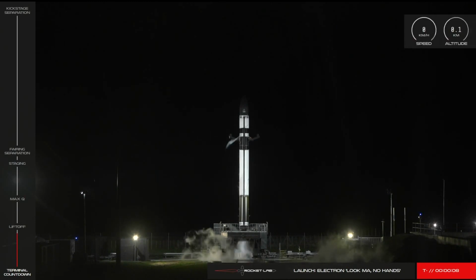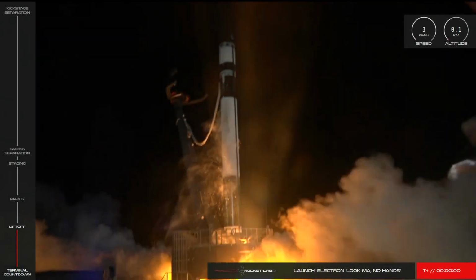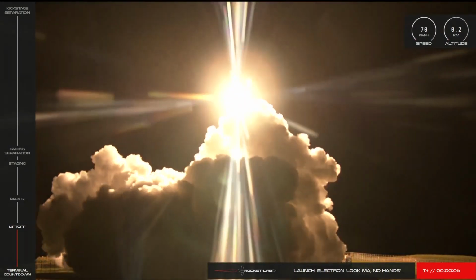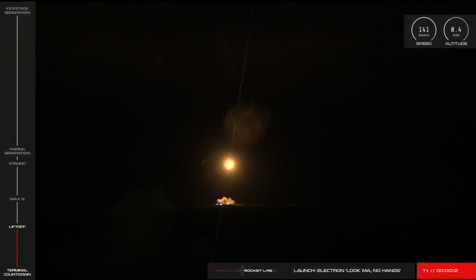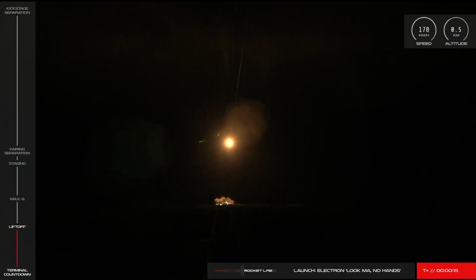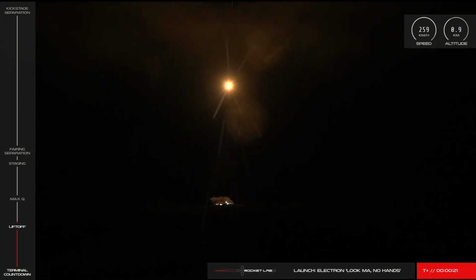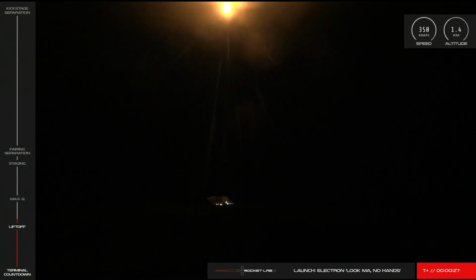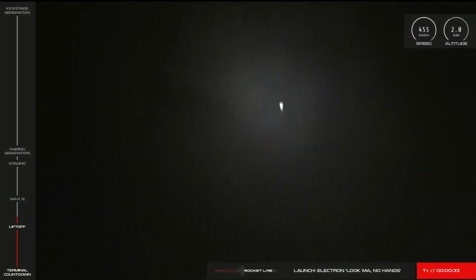Ten, nine, eight, seven, 6, 5, 4, 3, 2, 1, 0. Lift off the ticket. Off the pad for our 8th Electron launch.